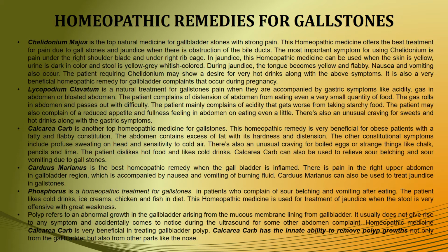Phosphorus is another great homeopathic treatment for gallstones in patients who complain of sour belching and vomiting after eating. The patient also likes cold drinks, ice creams, chicken and fish. This homeopathic medicine is also used for treatment of jaundice when the stool is very offensive with great weakness.